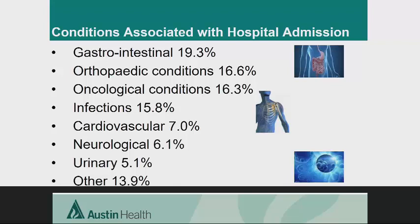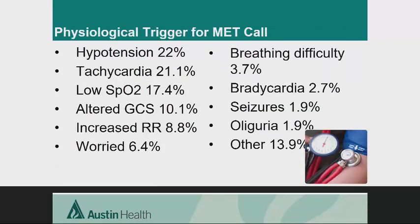So what did these patients come into hospital for? I guess there's no surprises there. Their hospital admissions had higher numbers of gastrointestinal, orthopaedic and oncological conditions, common reasons why patients are coming in through ED and through other avenues. There's another criteria down there as well. Again, the top three that we see very frequently at our facility as triggers for Met Calls: hypotension, tachycardia, hypoxemia. These are ones that we can rattle off without any formal numbers, but the formal numbers are there nonetheless, you know, 1 in 5 type thing.